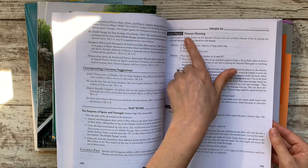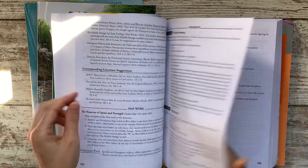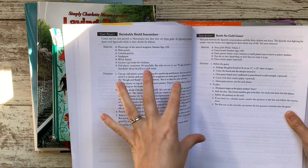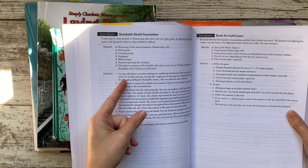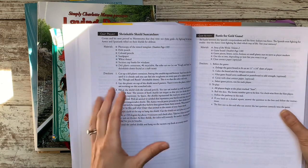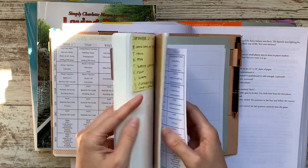So I went through, and there's always all kinds of projects. Some say activity, some say craft, some are more involved, some are more like a game. I would read through these, and I tried to pick one that I felt like I wouldn't loathe, that my kids would enjoy, that I had the craft supplies for already, that wasn't too messy, that I could pull together in 5 minutes. And I actually have a list in my personal planner back here.